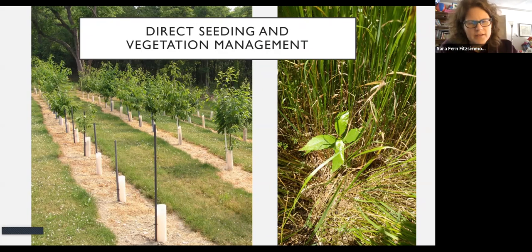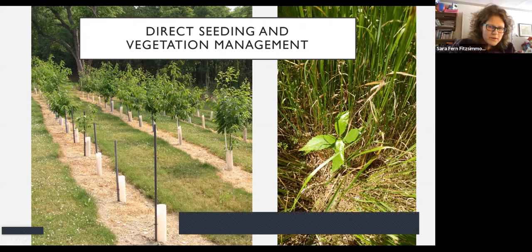Our one trial, they did amazingly well. We got 10% survival of the American chestnuts, or the chestnuts that we planted, and they're still thriving. That was in 2015. I visited it this past fall, and they're still doing great. We still have about 10% survival from that broadcast dispersal. This trial that I'm showing you the picture of, unfortunately, did not do well. I'm showing you the one tree that we could find among all the competing vegetation.